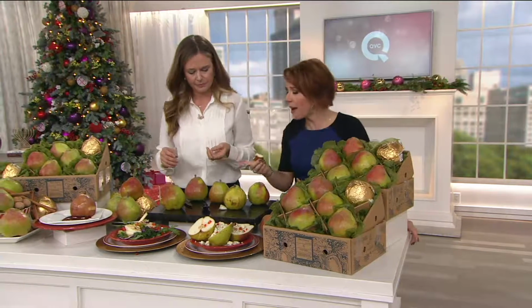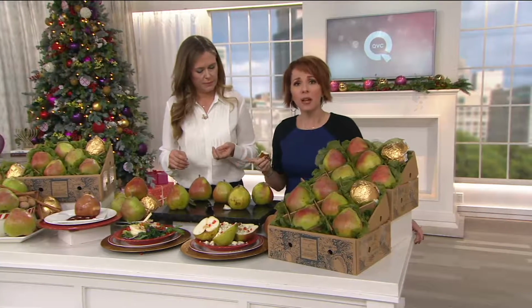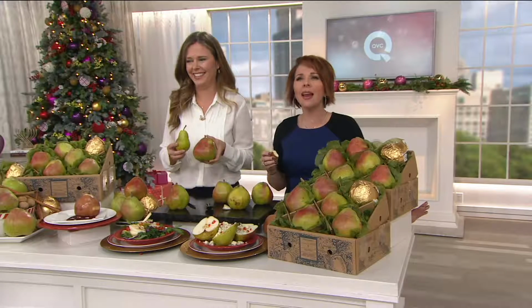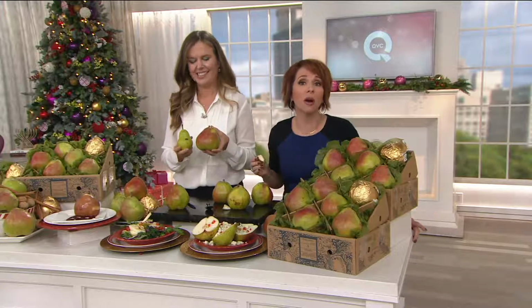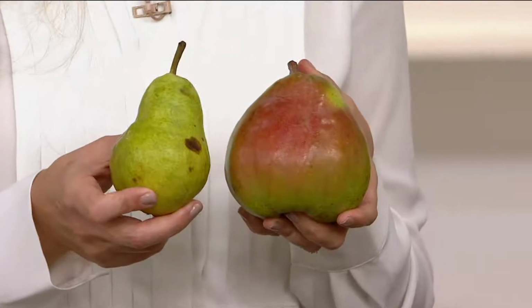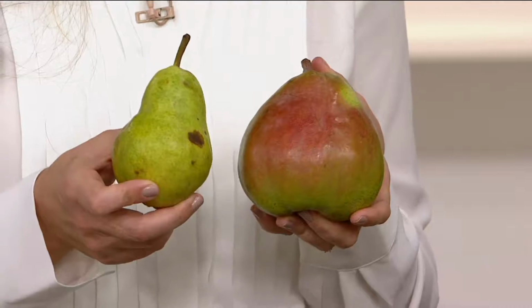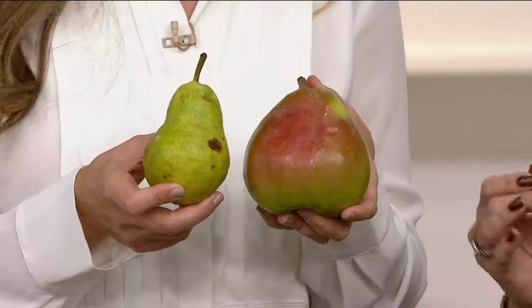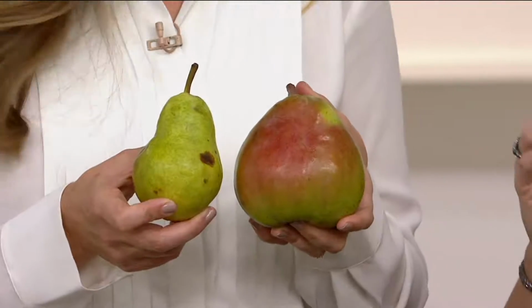And you know what else? For me, whenever I have one of these Royal Riviera pears from Harry and David, it never disappoints me. But after I can't get them anymore, I go on this little pear binge and go to the store, thinking I'm just gonna buy pears. And then it's so disappointing, because you get something that looks pretty, but it just does not taste good on the inside. And these are always spectacular.